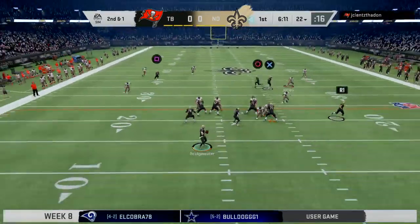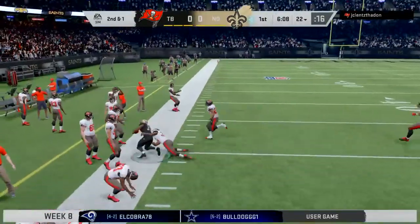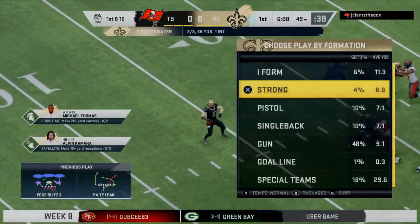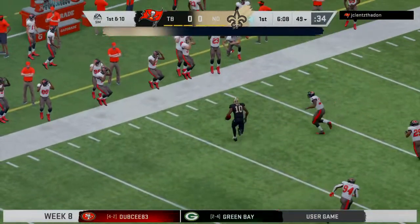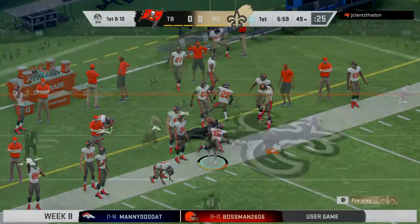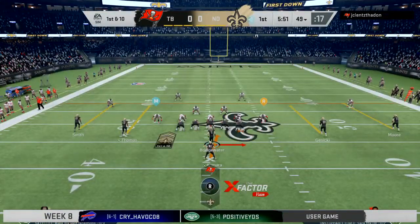From the 22, Bridgewater. He gets this one complete to Traquan Smith. 27 yards there, a first down. It's a gain of 27 yards. That's good for the Saints. First down. First and 10 at the 49-yard line.